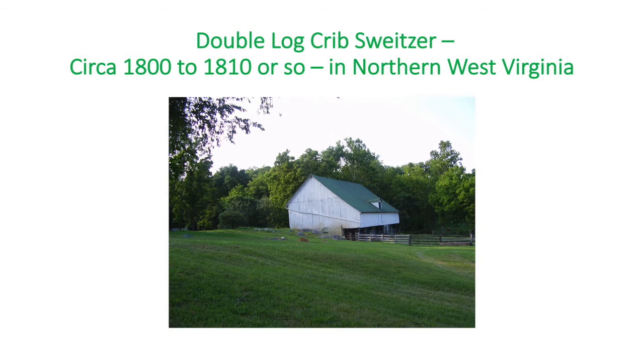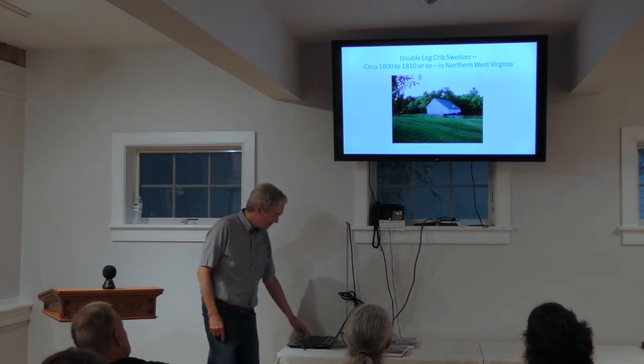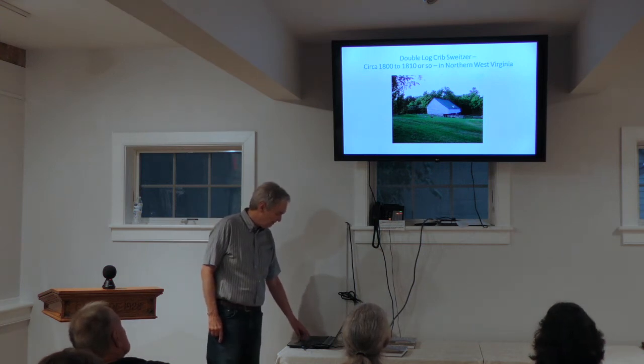This is a double log crib Schweitzer, we won't go in the barn, and it is in northern West Virginia, very close to the Potomac River. So that was neat. It has a unique roof structure for a barn that, as far as we know, in West Virginia. Maybe in a few houses, but not the barn, as far as we know.